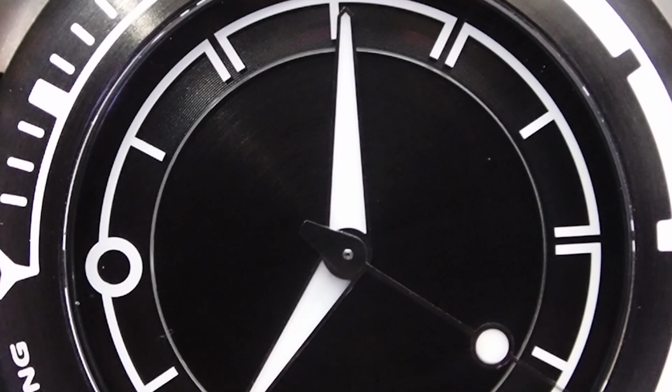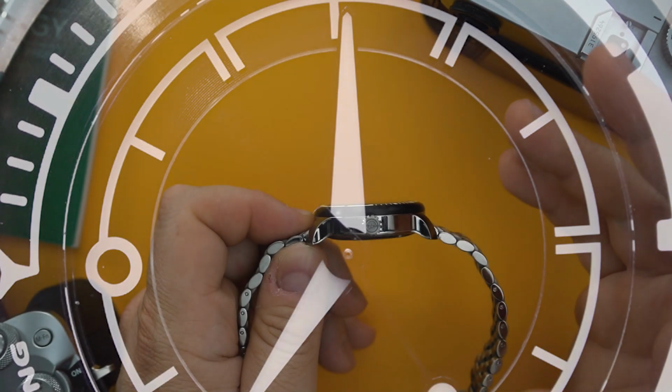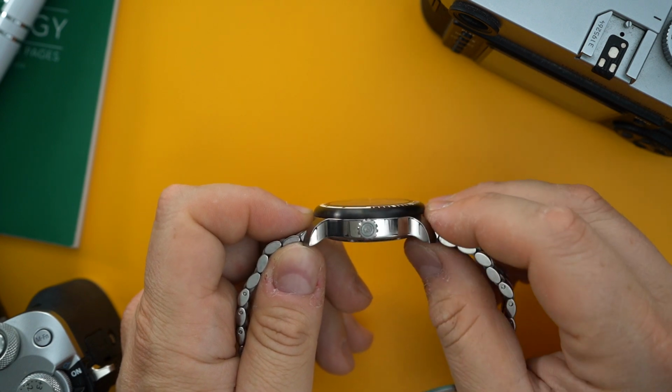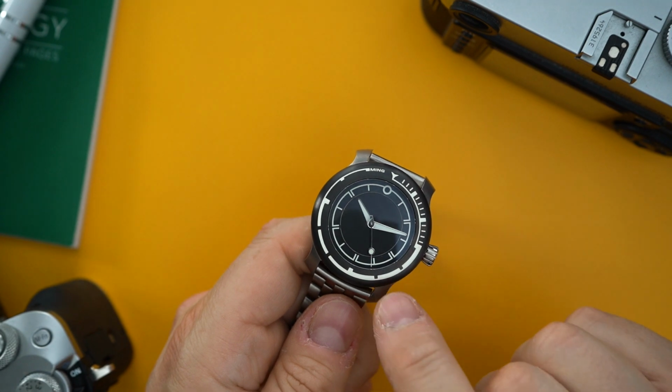But obviously you can see you have polishing, brushing. It's finished very nicely. It's not the best finished watch you've ever seen, but for the price point, I think they do a very good job, especially since this is grade 5 titanium, which is, you know, hard to finish. But you do get a DLC bezel on here.